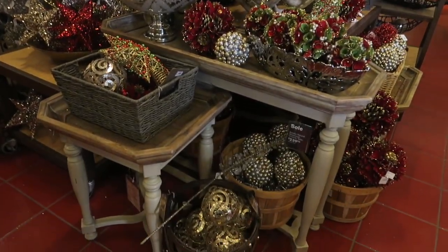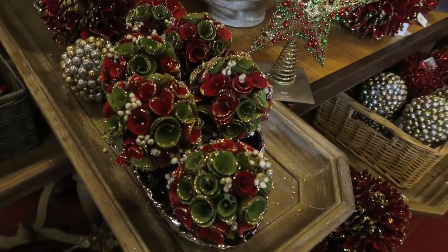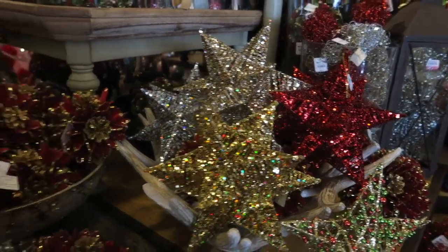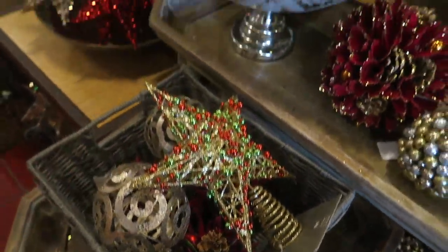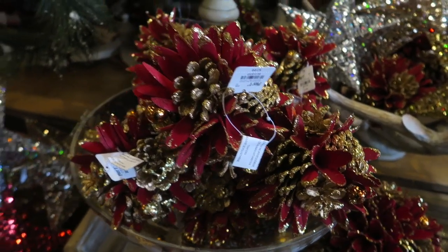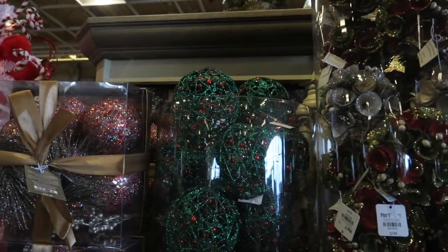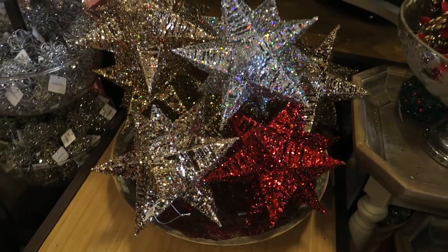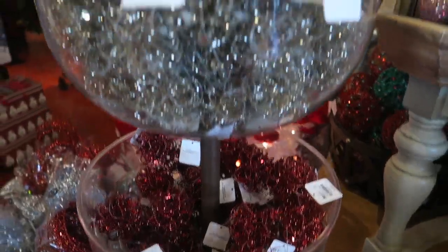Okay, we've got a bunch of little bulbs and fillers here, a whole display. So I'm just gonna quickly go through these just because there's so many and they're all so pretty. There's a little tree topper. Oh my goodness, these are $7.99 for those. These are also $7.99. We have a whole bunch of those. They have so much stuff this year. I don't remember there being this much stuff in previous years. What about you guys? These are 99 cents. What do you guys think?